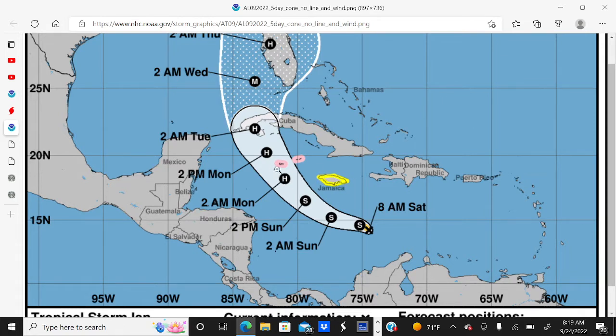Ian is expected to become a hurricane by early Monday morning as it is approaching the Cayman Islands. And my friends in the Cayman Islands, you need to be making your hurricane preparations as we're going to be having a strengthening hurricane moving your way. And you are under hurricane watches. And by about Monday afternoon it is expected to go through the Cayman Islands.